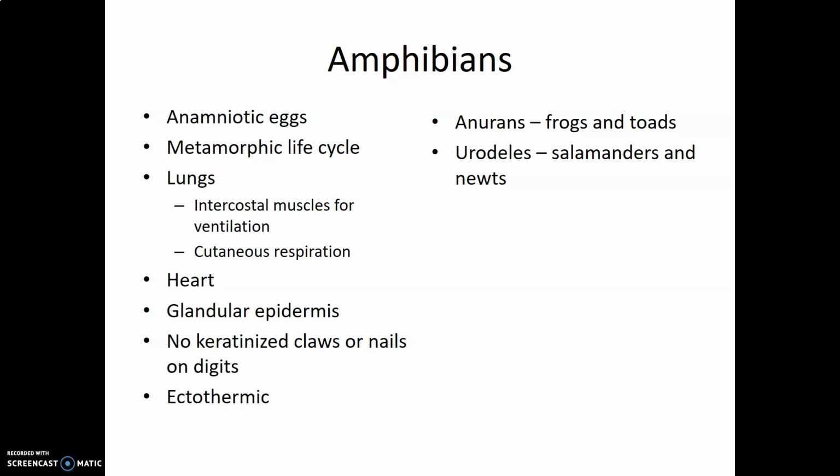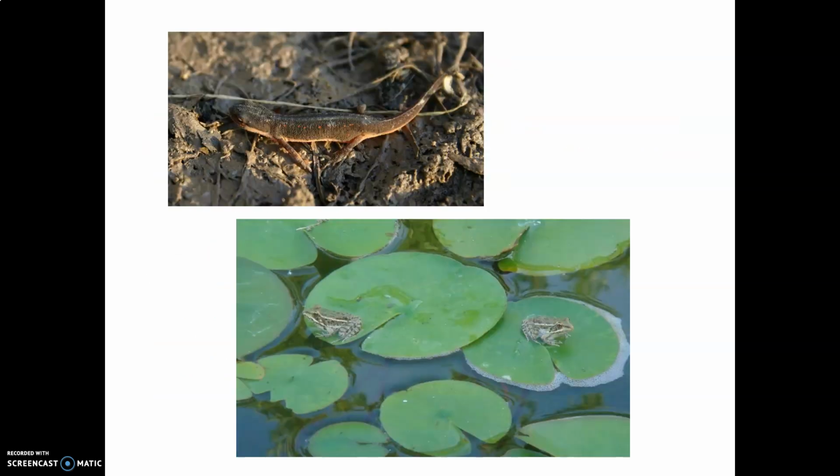The amphibians include frogs and toads, which are called anurans, and salamanders and newts, which are known as urodeles. Here we see a newt, and we can tell that this is not a lizard because there are no scales on the skin. There are no claws or nails on each of the digits. Here we see 2 common anurans. These are Rio Grande leopard frogs, similar to the frogs that we dissected in lab.